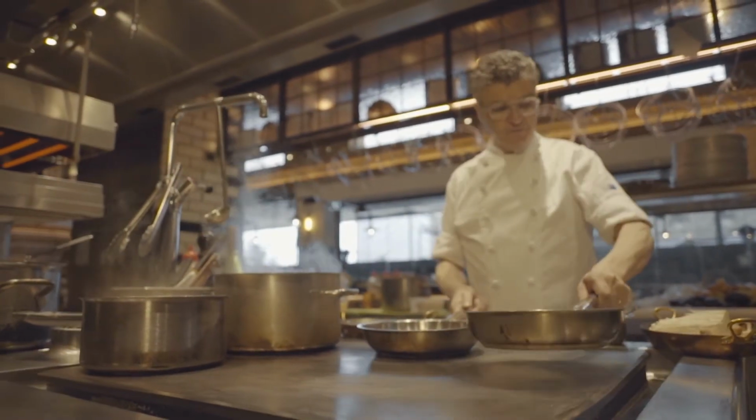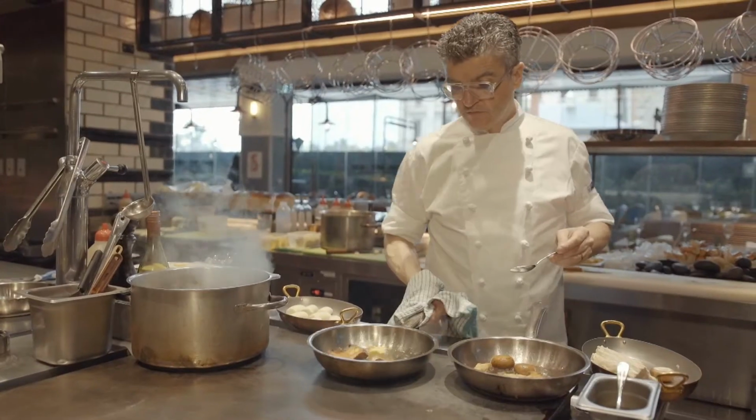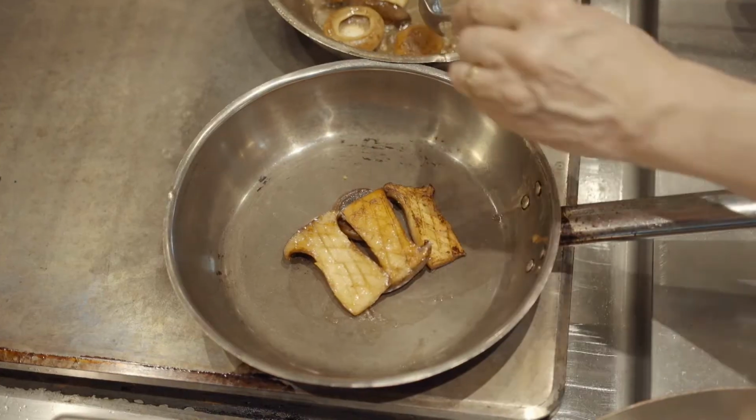When you're cooking on a Molteni, there's nothing like it. It's like driving a beautiful car. I could liken it to a Rolls Royce. It gives you an air of confidence when you're cooking like nothing else.